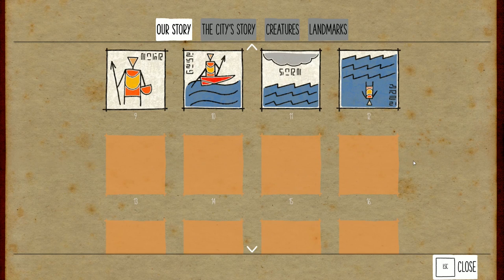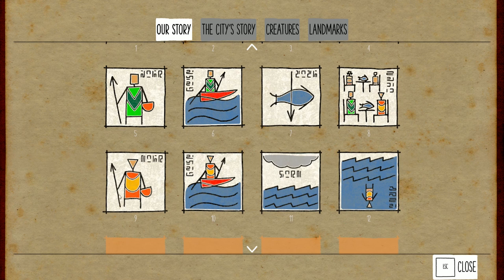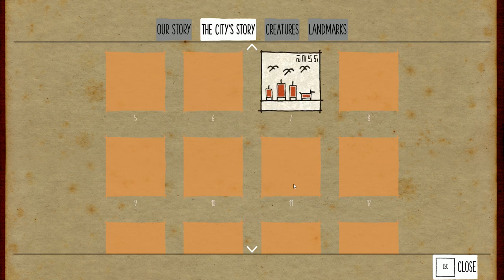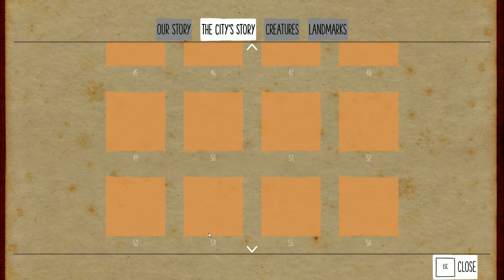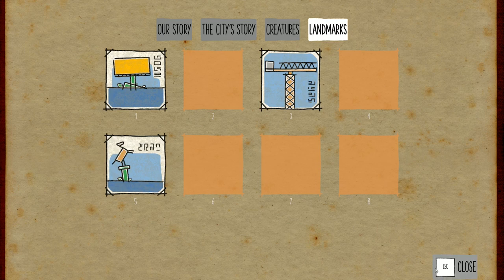And then, so if we look at the story, yeah. So we know all about this now. Mom went fishing. When Dad fishes, food gets put on the table. Mom goes fishing, she drowns. That's the story. Not enough here to really understand what's going on. Looks like there's maybe some big waves came in and everybody's like, no. That seems like what's going on. And then creatures, wow, we have 5 of the creatures already. And then landmarks, we have 3 of that.